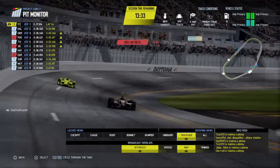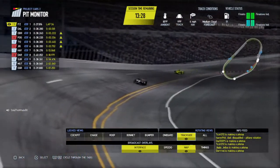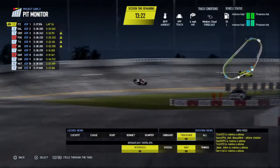And there he is out front with the lapped car of Muttley running behind him, hoping to get some laps back, and he's still turning lightning quick laps and extending that lead now to 3 seconds.